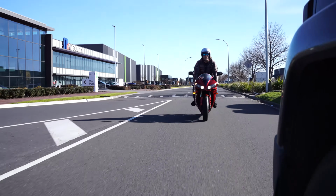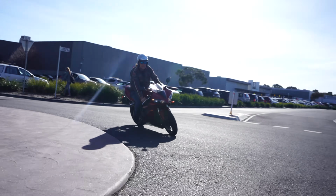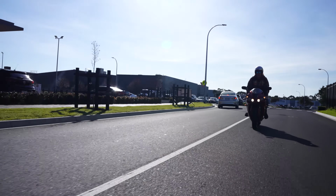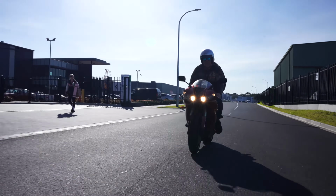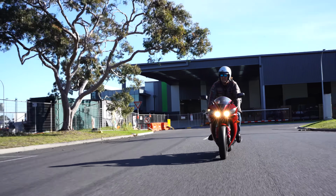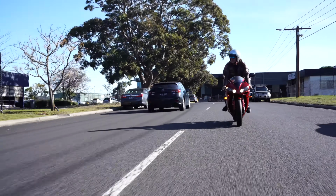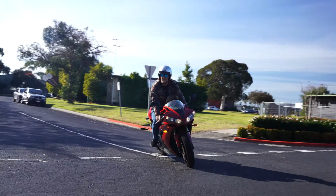I'm not much of a track guy. I love the road. Probably nothing better to go around the twisties than on one of these. Let's let them get ahead and we'll give it a little bit of a blast. High-speed bike.